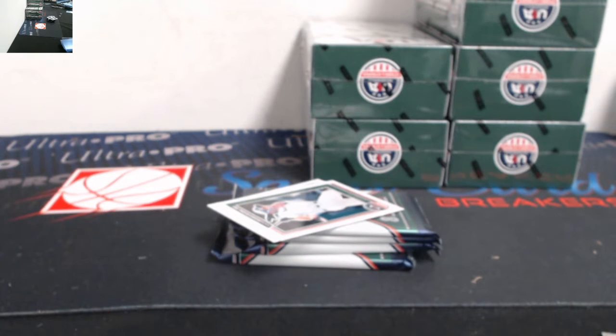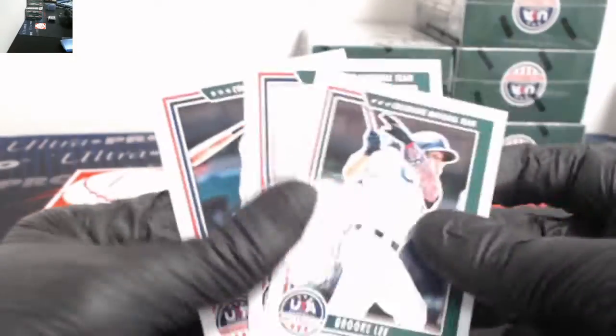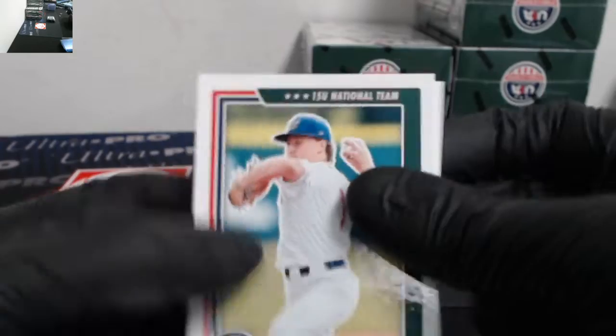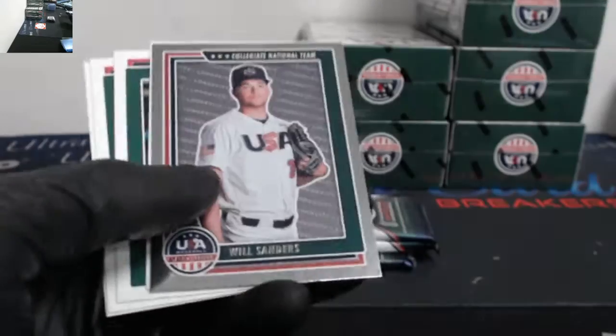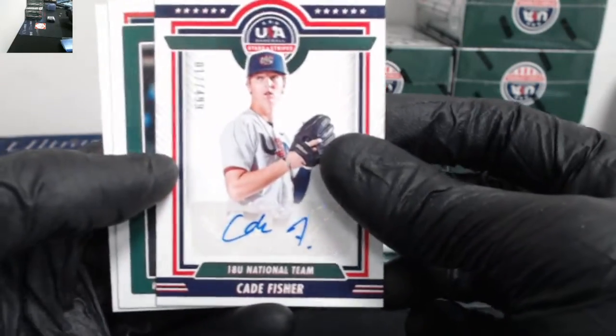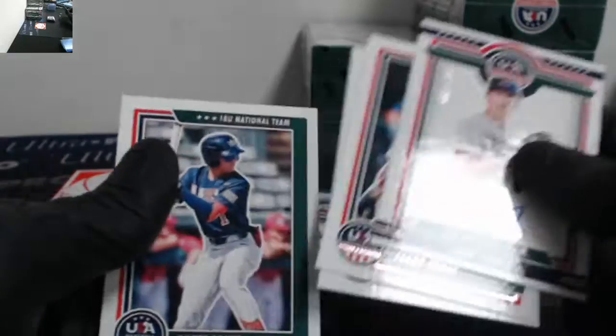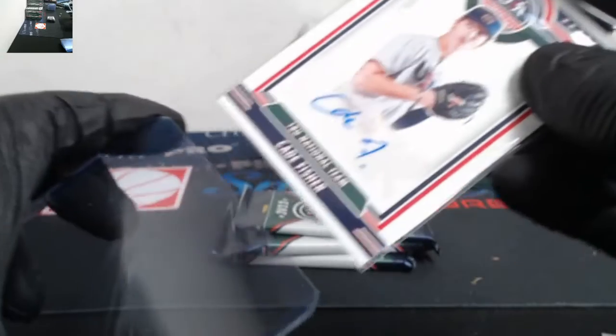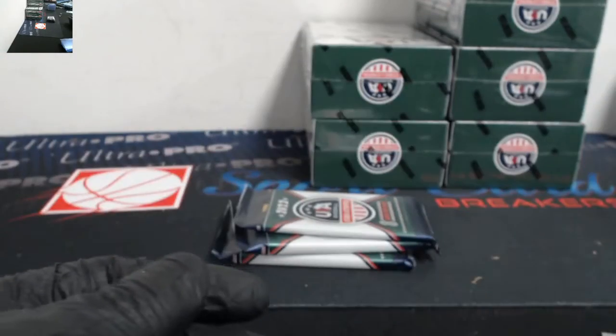So I think, if we're talking top player, I think Ellie De La Cruz is one of the main ones. Ellie De La Cruz, Khalil Watson, Will Sanders. Cade Fisher to 499. Neither is A-Rod. Not yet.